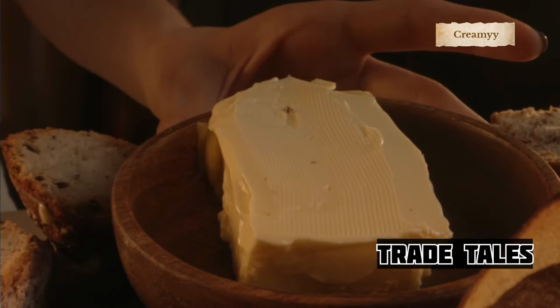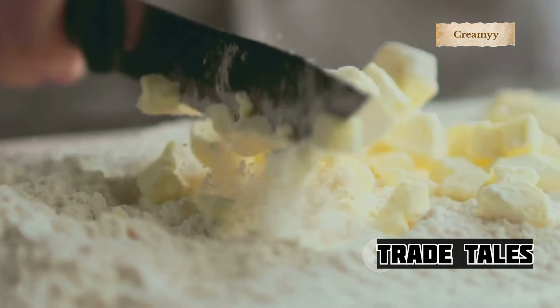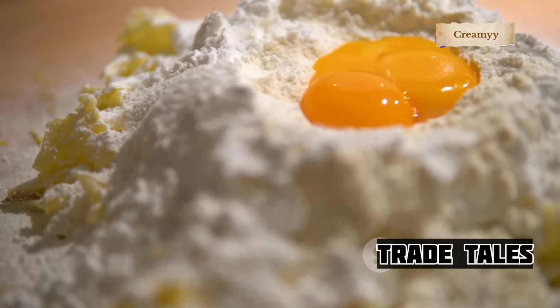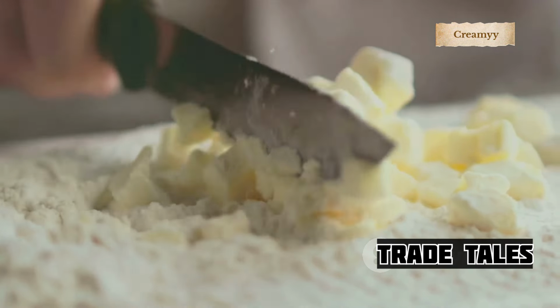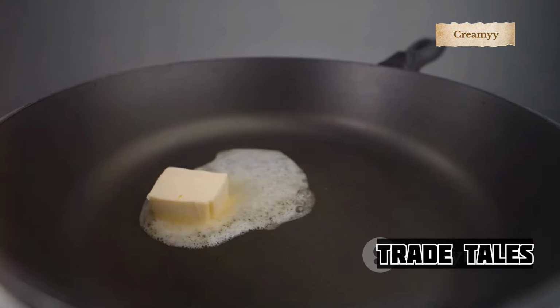The process of churning is essentially a vigorous agitation of the cream. The goal? To disrupt the fat globules that are scattered throughout the cream. These globules are naturally coated with proteins and emulsifiers that prevent them from merging together. However, the agitation of churning breaks down these barriers, causing the fat globules to coalesce.